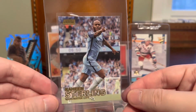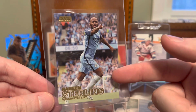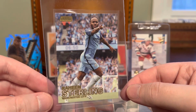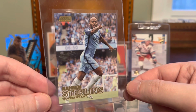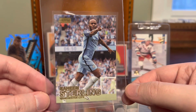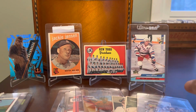Here's the other soccer card that I referenced. This is from the Stadium Club Premier League set that came out in 2016. I loved this set. Opened a wax box of it at the time. Built the entire base set, which is not too difficult. And this is a gold foil parallel of Raheem Sterling, who at the time played for Manchester City and, of course, still represents the English national team. So pretty cool card there. I really, really dug that Stadium Club Premier League release. Wish they had kept that up.